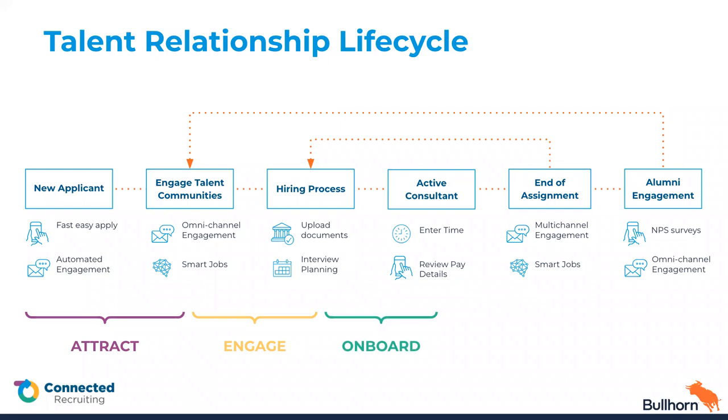And then once we have them on board, how are they able to enter their time? How are we able to access their pay information? And then as we get towards the end of an assignment, re-engaging that candidate: How has your assignment been? Are you open to going back out on assignment? We'd love that feedback. We'd love a referral, getting those NPS surveys. So this is what it looks like if we overlay that flywheel onto your talent relationship lifecycle, and this is why it's really important.